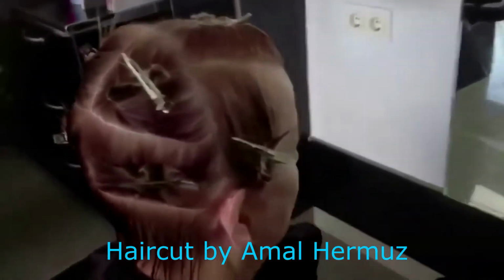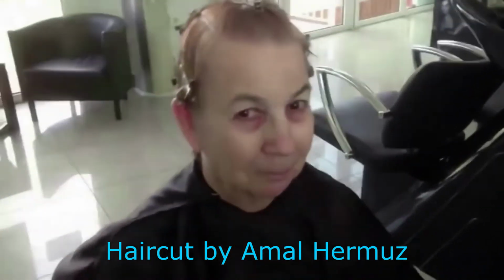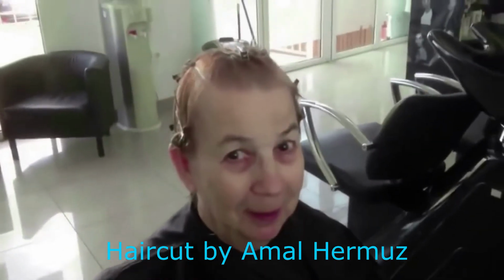So if you see, we have 1, 2, 3 parting up, and then we have 2 here and 2 there and 2 there. So we will cut her hair now, a lovely nice pixie bob hair. Yes, so you are ready, right? Yes, you're ready.